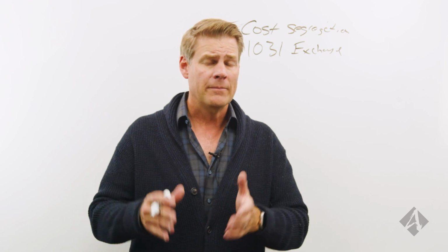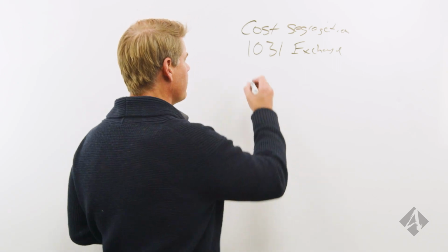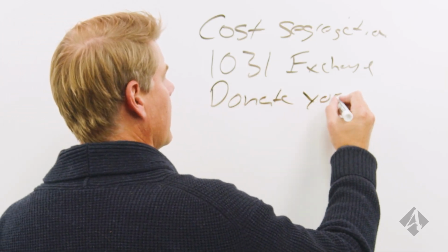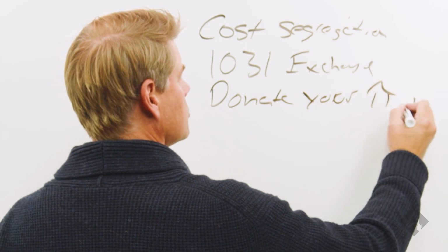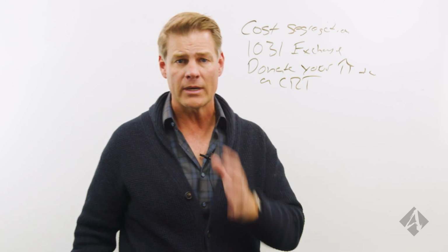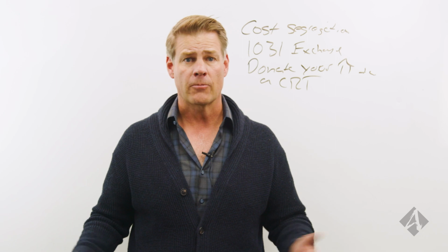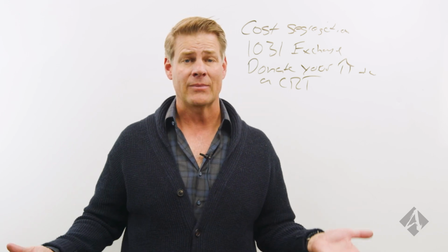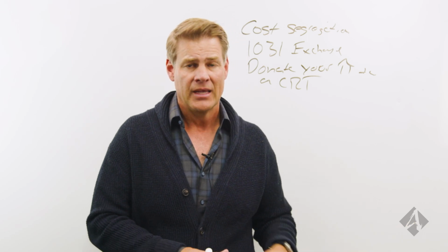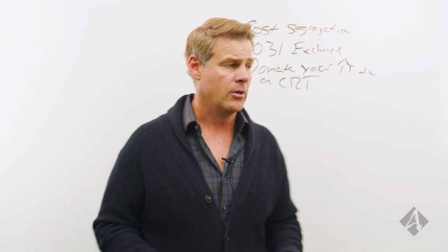If you're looking to avoid paying taxes on real estate, you're looking for deductions, then consider donating your property, donate your house to a charitable, I'm just going to put CRT, which is a charitable remainder trust. Now, this is a great strategy for people who don't want to lose their property, don't want to lose the income that's coming in from that real estate, but want the IRS to give them a tax deduction.